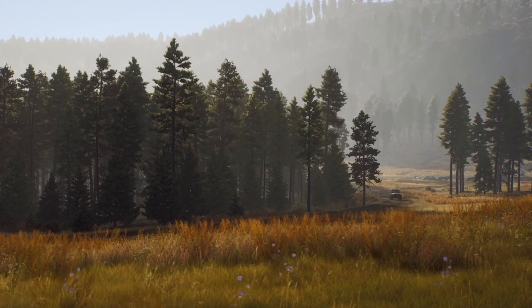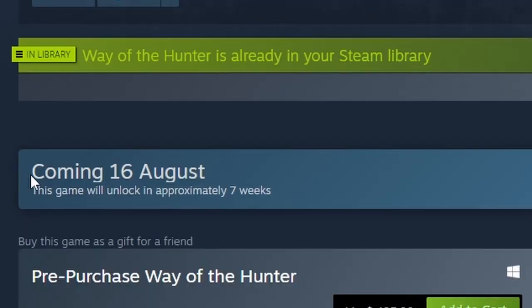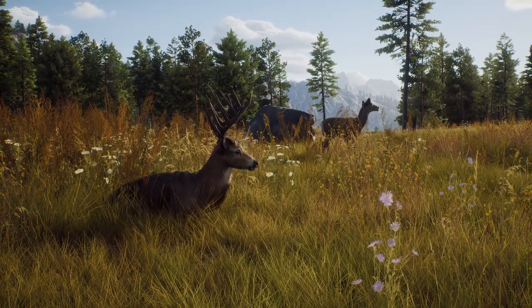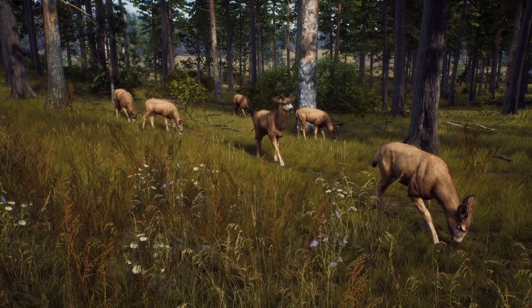So now, regarding the release date, today it was confirmed that the game is gonna come out in approximately 7 weeks, on Tuesday, August 16. So that is a bit more than 2 months, and to be honest, the only thing that worries me is that the game seems to be finished, but we haven't seen gameplay yet. We have seen plenty of pictures, but no gameplay yet.